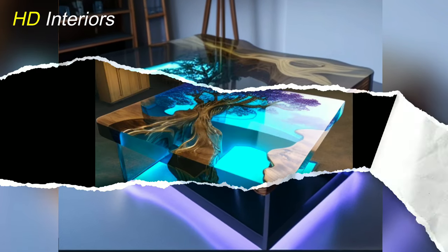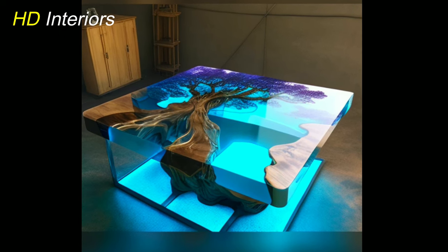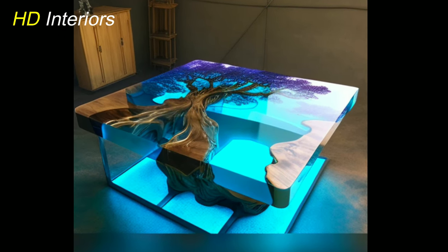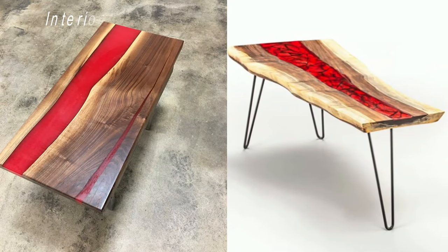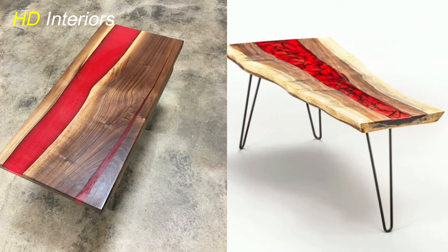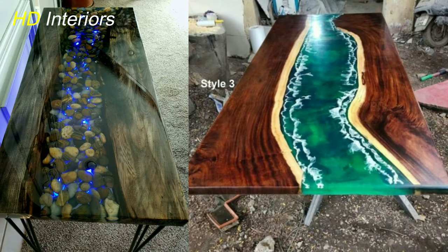Step 6. Use a small propane torch to remove any bubbles in the surface. You might feel inclined to skip this step because you don't want to buy a torch. As I mentioned earlier, I used a kitchen torch, and it made a huge difference in the final look of my table. You could also use a heat gun instead of a torch. Any of these options will do, but don't skip this step.